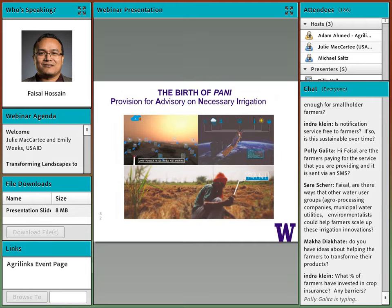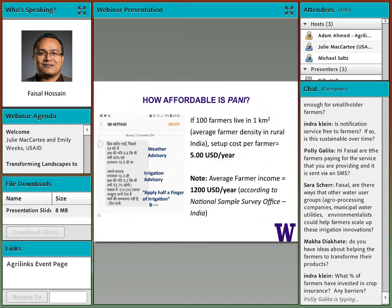So this is how our system was born, called PANI, Provision for Advisory on Necessary Irrigation. Some of you may know this is the local vernacular for water in South Asia. Essentially, it uses the same coarse resolution system, and combines it with these IoT sensors you see in the upper two plots. Then it tries to provide something much more meaningful at the plot level for the marginal farmer.